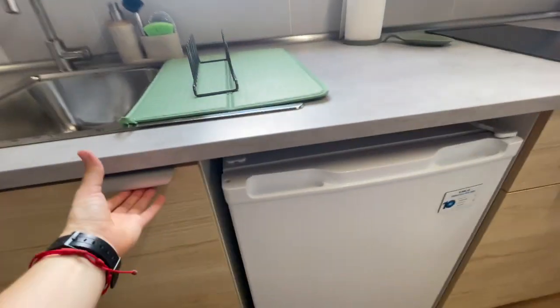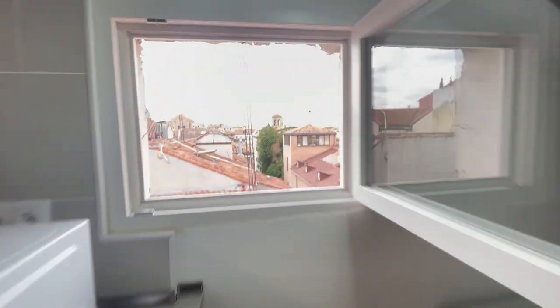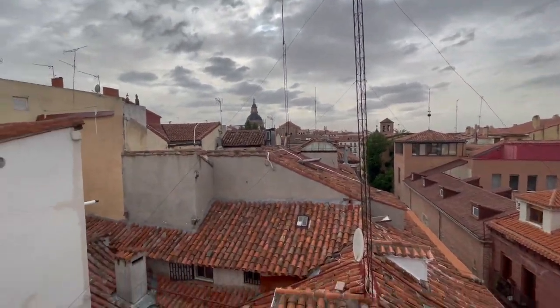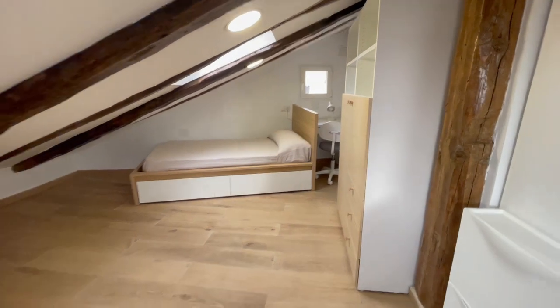Let me show you. Even here, just cleaning stuff here, so it is really perfect. This is the view from here. Amazing, truly incredible, also very well connected. All right, so right here we have this kind of living room and also the first bedroom to check.